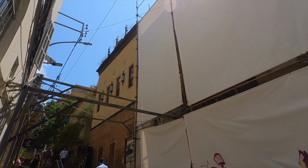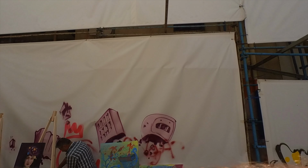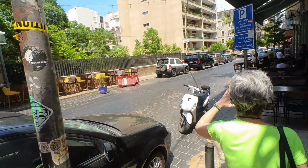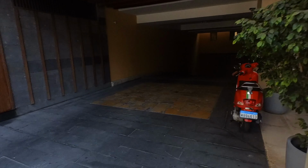Photo on 1, 2, 3. There we go. Alright, I think we are rolling at this point. Some pretty cool shots. Yeah, we're just gonna keep walking that way. And another Vespa.